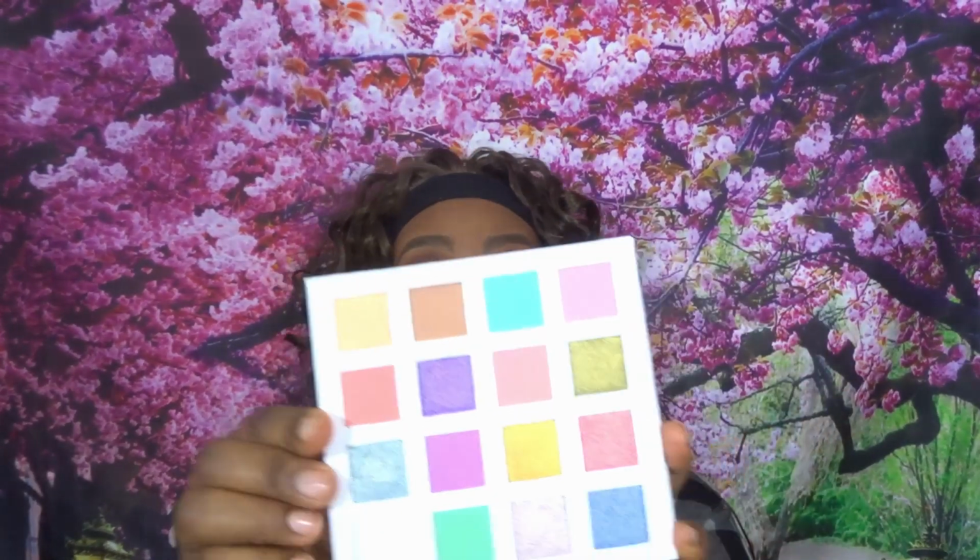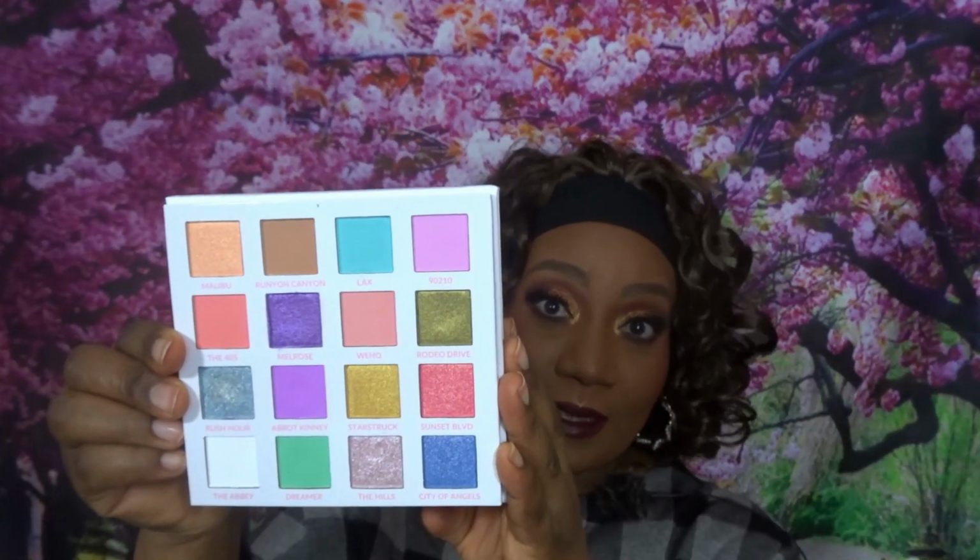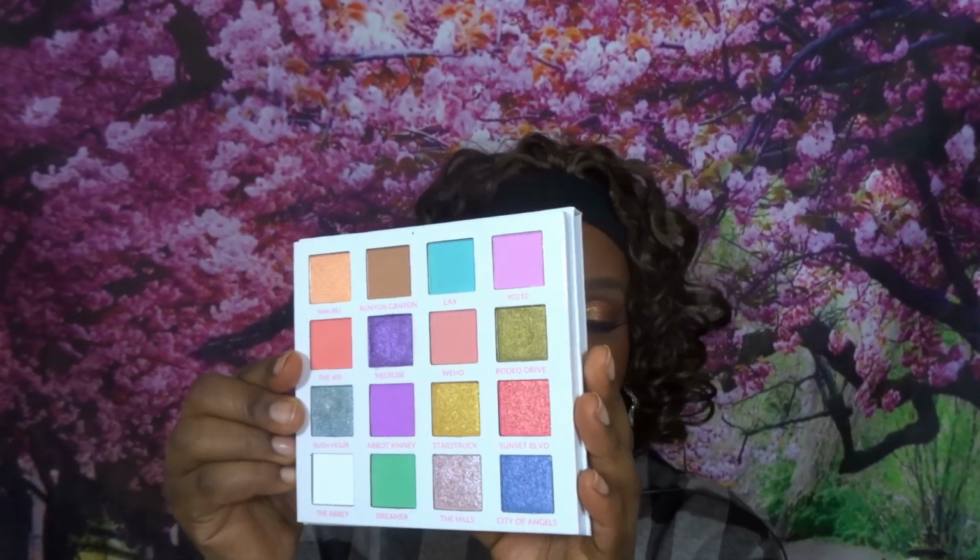I used it without eyeshadow primer. I am not joking. For my skin tone, no eyeshadow primer, not even like a white base or anything. These shades are so pigmented, shockingly pigmented. Honestly, let me see if I can swatch some of them.